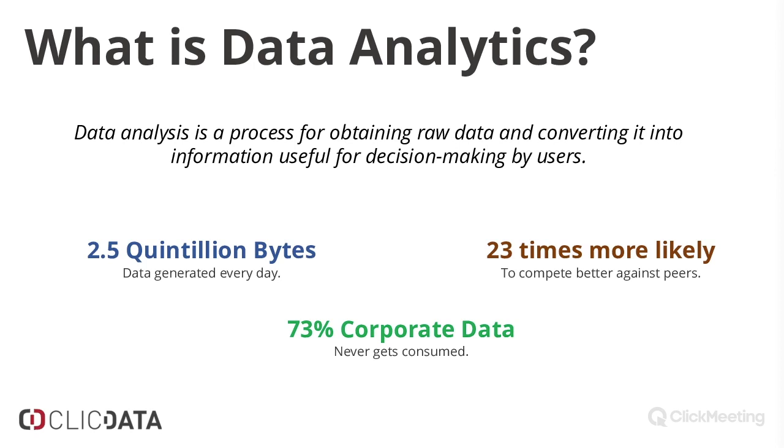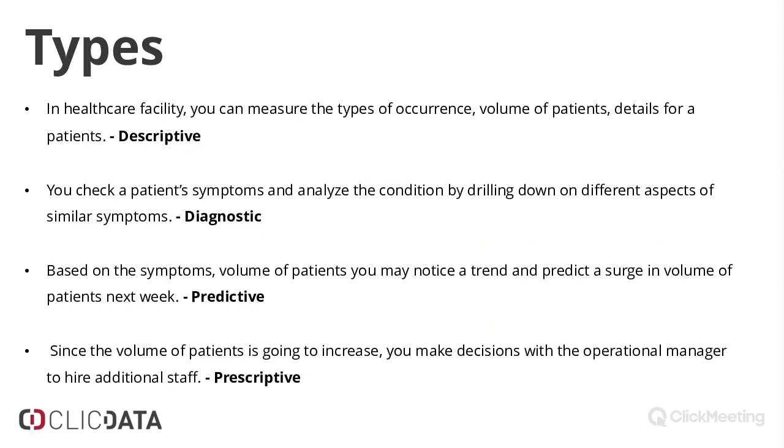So that's a little bit about what data analytics is. It's really a means to convert raw information into something meaningful, and it's why you should be using data analytics if you've not already adopted it. You might have heard the terms descriptive, diagnostic, predictive, and prescriptive analytics in a few different places. I want to start off with an example.